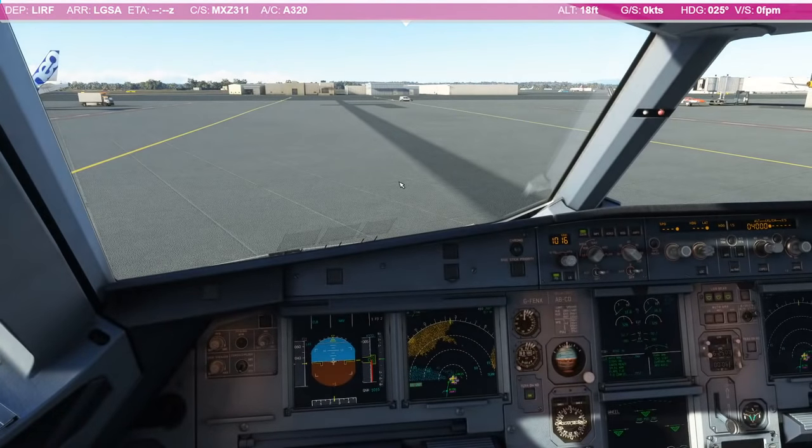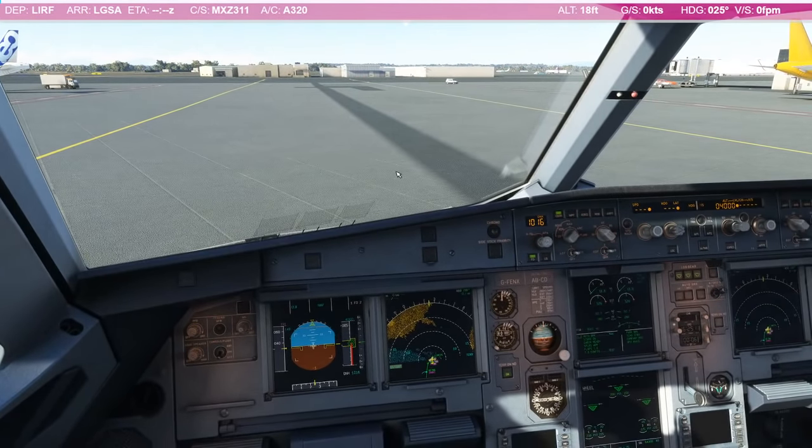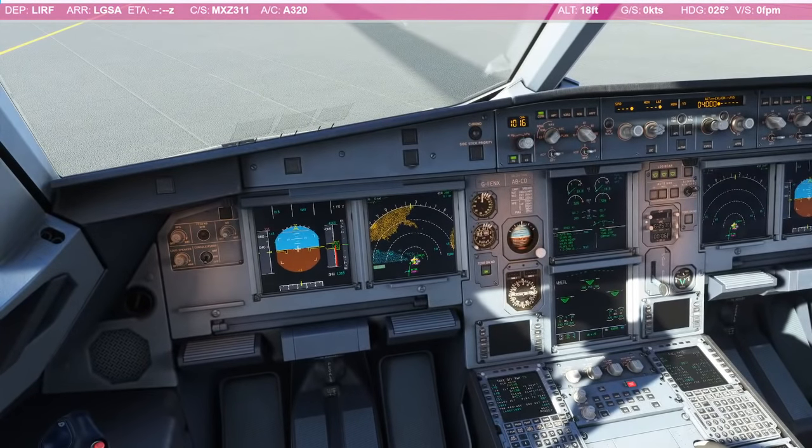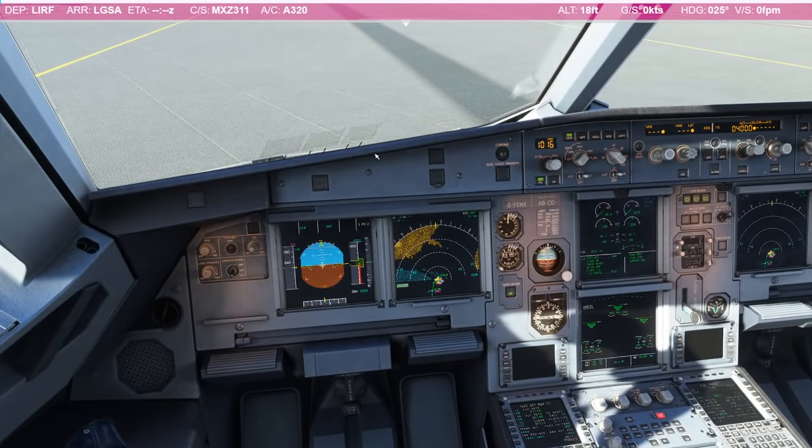Manta 311 request taxi. Yeah, really appreciate it. I hope we get that right. Glad you like the livery, Brennan. Yeah, me too. Paddy's hard work. What's going on here? Manta 311 request taxi.